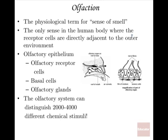When those odorant molecules go up into your nostrils, they come into contact with mucus where the hairs, the little cilia, of these particular cells are right there. Now you might think, oh, that's great. It's the closest receptor cells to the outer environment. The problem with that is they can get damaged a lot easier than the neurons of your skin, than the neurons involved with taste, than the neurons involved with hearing. So they actually get regenerated more often than those other cells can. That's the price you pay for them being so close to the outer environment.